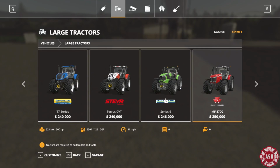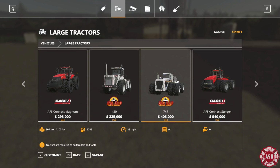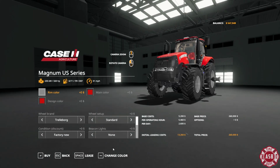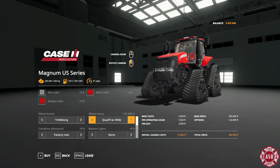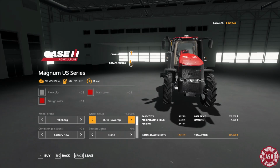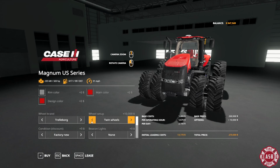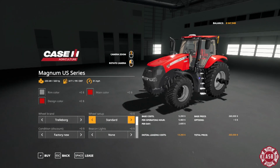In the meantime, we need to go ahead and get our new tractor. I've decided that I'm just going to go ahead and get the one that I want, which is the Magnum US series here by Case. It's pretty awesome, if I do say so myself. We got tons of wheel options here. I think I'm going to go ahead and... No, actually, we're going to have the front mower on there, so we can... Oh, that makes me think.